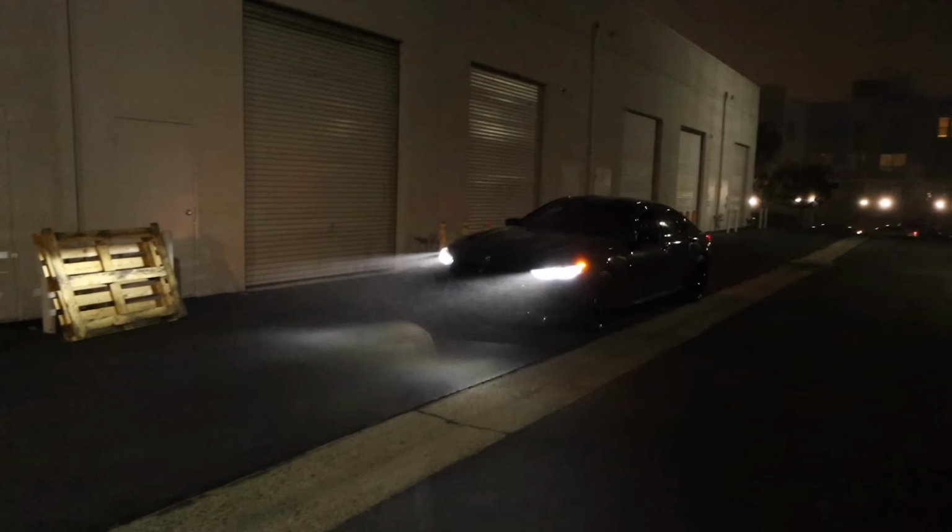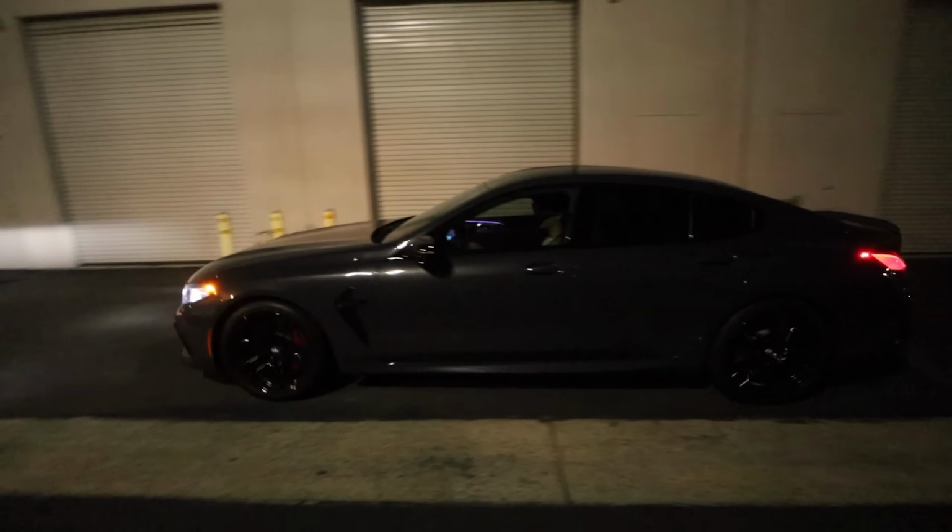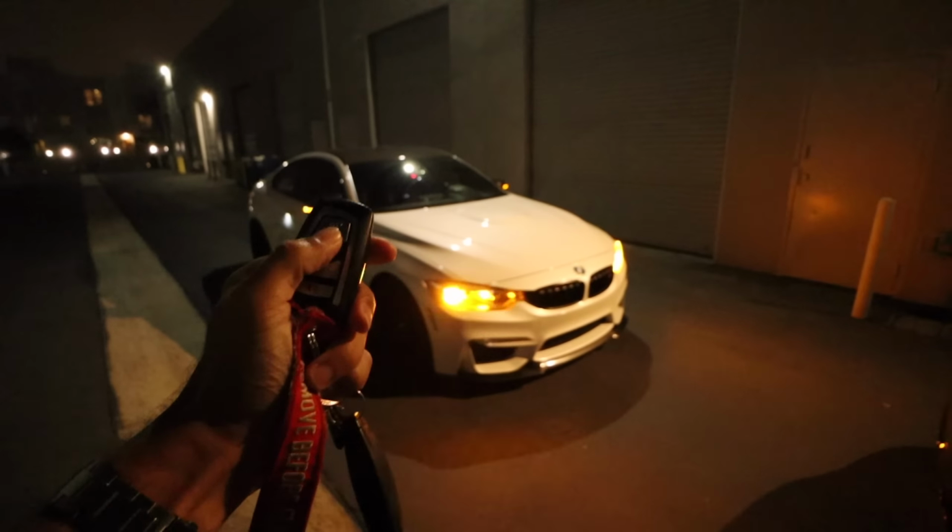As you can see, it says we have arrived, and you can see the setting is very eerie, man. It's like foggy. M5 CS, yellow headlights right there. We have a F90 M5 comp in front of me right here. So we're gonna pull in, park up, and see what's good. All right, it's M8 Grand Coupe.